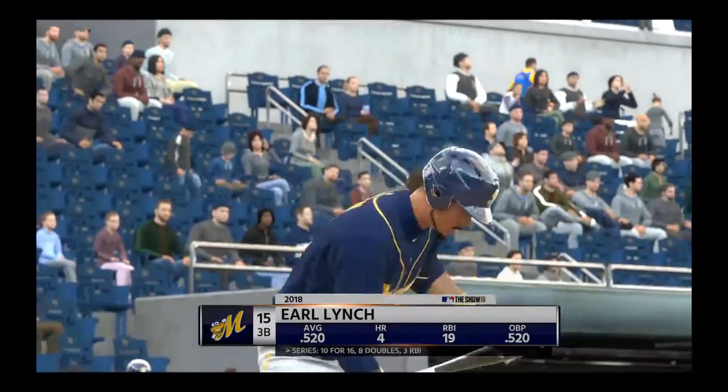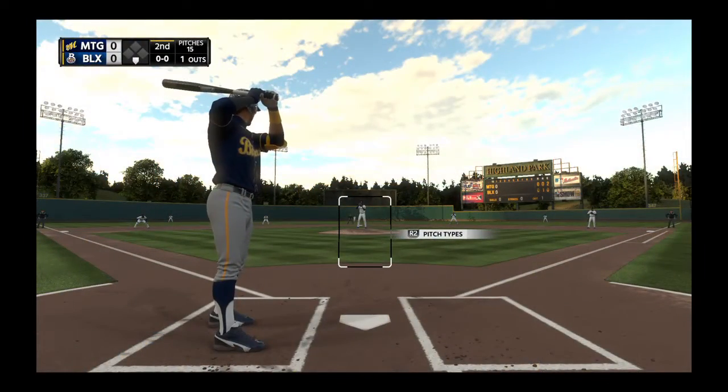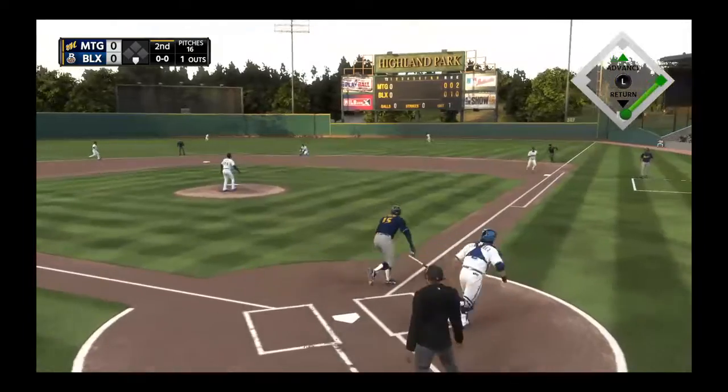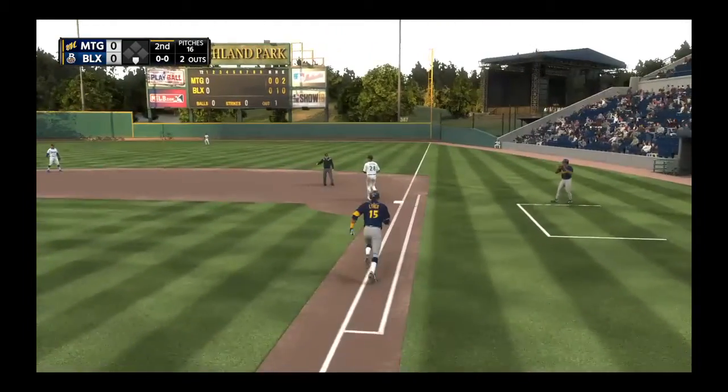Digging in, Earl Lynch. He drove in 2 of his club's 3 runs in last night's affair. Ready with the first pitch. Here it comes. Hit hard on the ground to second. And there are 2 away now.